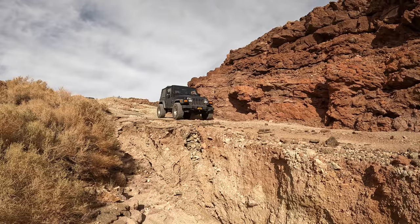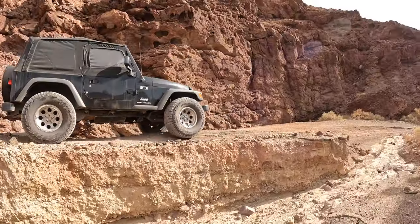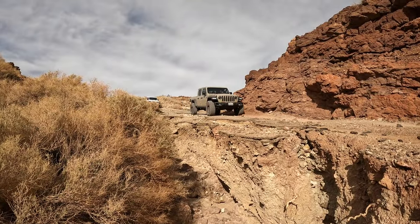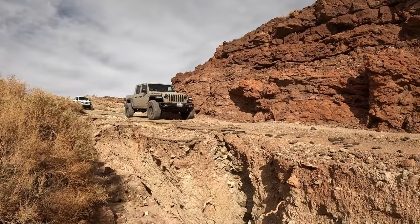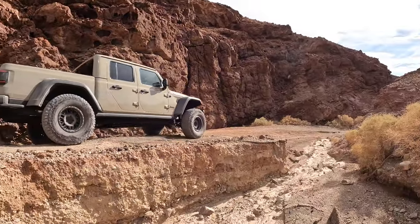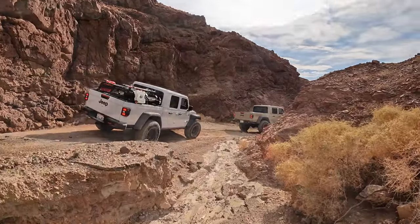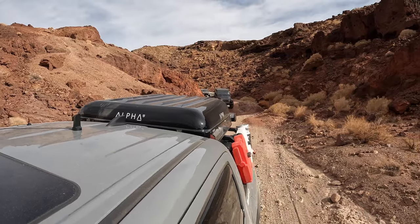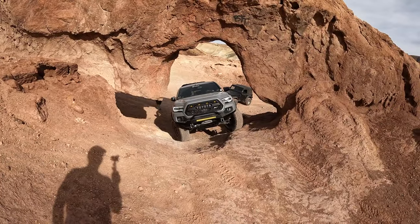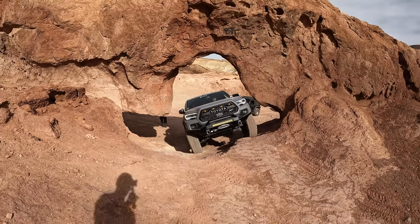So this is part of the Phillips Loop, which is going to take us to the Kramer Arch and ultimately out to Tin Can Alley. We finally made it to the Kramer Arch, and hopefully this obstacle wasn't going to create any more damage.